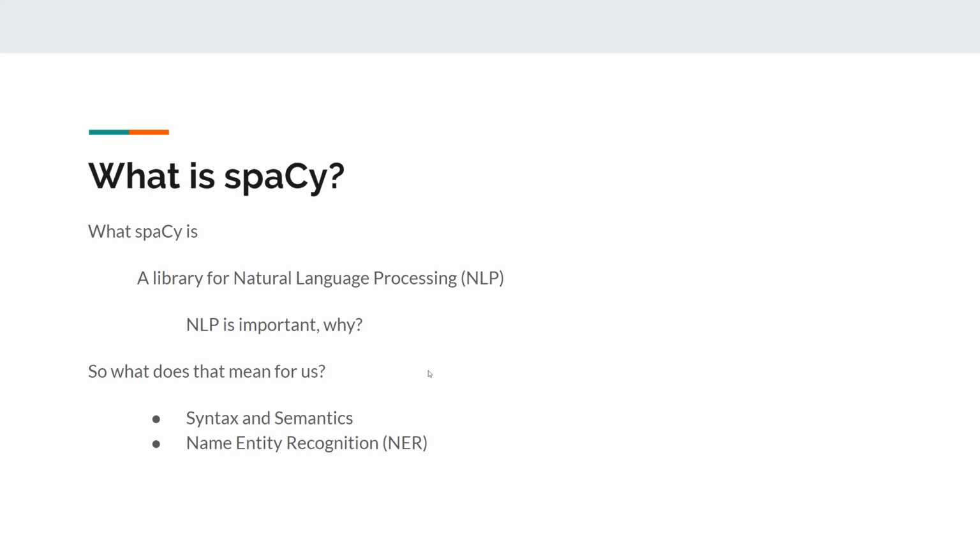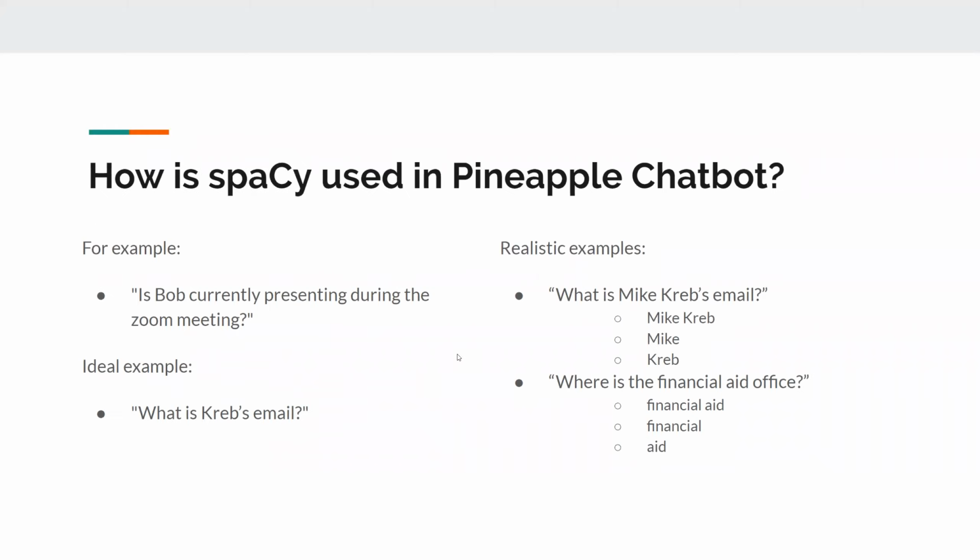Now, there are two ways to go about implementing NLP. We could use syntactic analysis or semantic analysis, or both. We focus on semantic analysis using named entity recognition, NER for short, and NER allows us to determine parts of text that can be identified and labeled into a group. For example, next slide. In the question, is Bob currently presenting during the Zoom meeting?